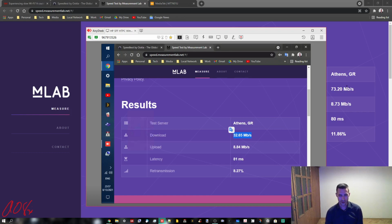So there's a couple things to remember here. Wired is always faster than Wi-Fi, so long as you're talking about similar devices. So if you've got a 20-year-old PC and it's wired, it's probably going to be slower than a brand new PC on Wi-Fi. But if you've got similar devices, wired is typically faster, and it's definitely much more consistent. And that's one of the big things too.